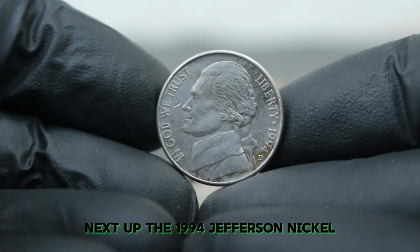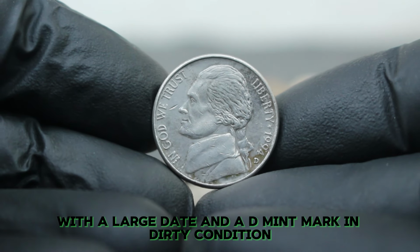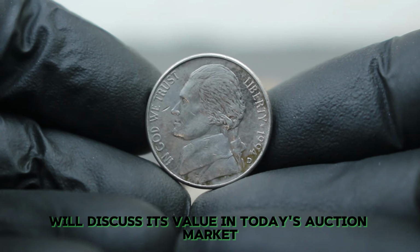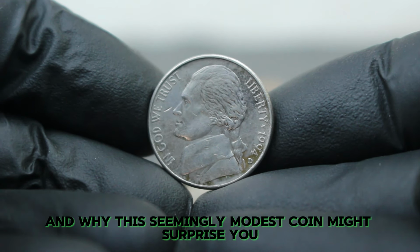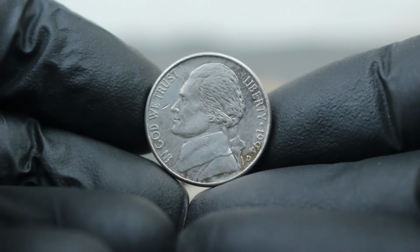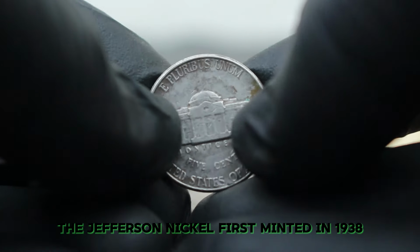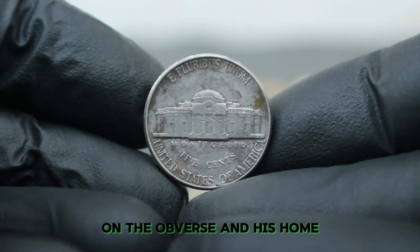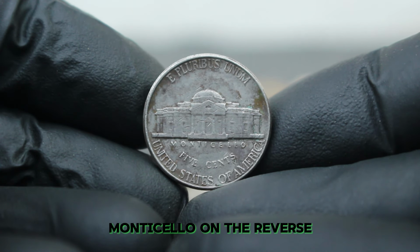Next up, the 1994 Jefferson Nickel with a large date and a D mint mark in dirty condition. We'll discuss its value in today's auction market and why this seemingly modest coin might surprise you. So, let's get started. The Jefferson Nickel, first minted in 1938, features the likeness of Thomas Jefferson on the obverse and his home, Monticello, on the reverse.